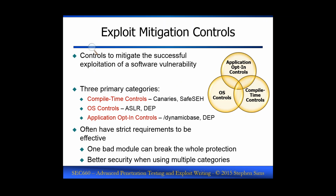So what are exploit mitigation controls? And you'll notice I move quickly at times because there's so much to cover, but there are three primary categories. Most importantly, compile time controls and operating system controls. And there's also the ability for applications to opt in or opt out of some of these exploit mitigations.